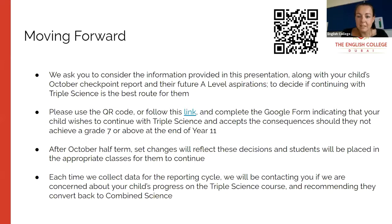Somebody else has said, at the time of admission, we were informed that all students will follow the same study regime until the end of year 10, and the decision to take triple science will be made at the end of year 10. I think that was potentially the intent, and what we've realized in this first half term alone is that it's going to be a huge ask to get a student to work all the way through year 10 under the intense pressure they're going to face in terms of the speed of learning, to then make that decision at the end of the year. If they convert to combined science now, they can focus on that content a lot more, consolidate it, and start to cement it into their longer term memory.